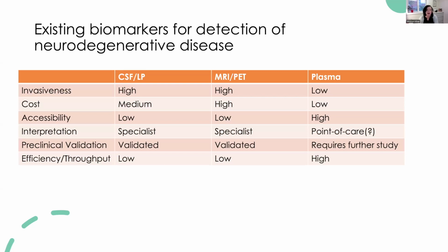So we have three main ways that we look at biomarkers of neurodegenerative disease. Biomarkers are just biologic readouts that we can get from medical tests about disease status. So, for example, cholesterol is a biomarker of heart disease. If your cholesterol is high, you're at elevated risk of developing heart disease. And there are some biomarkers for neurodegenerative diseases. And we can use different techniques to look at those biomarkers. One that we use particularly in Alzheimer's disease, but other types of neurodegenerative disease as well, is called a lumbar puncture, where you obtain a sample of cerebrospinal fluid through the spinal canal.